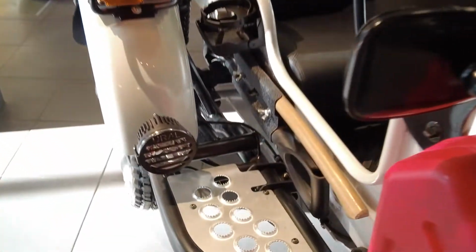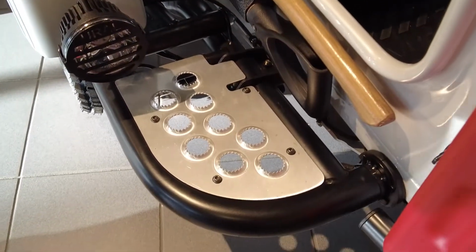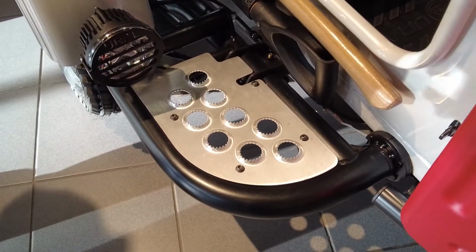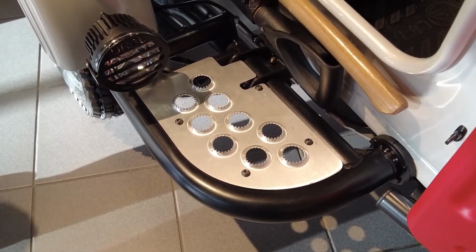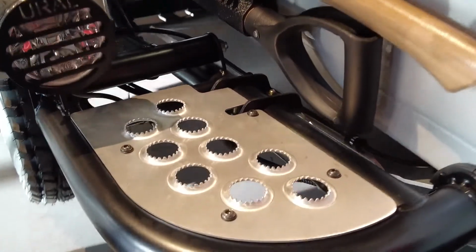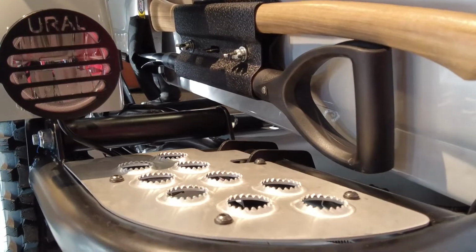I noticed that this plate is a little different from the standard Ural plate. Did we replace the original one? This plate had to be replaced. This plate works in conjunction with the skid plate. Okay, so both components had to be replaced. So we had to take our stock one off and put that on there.